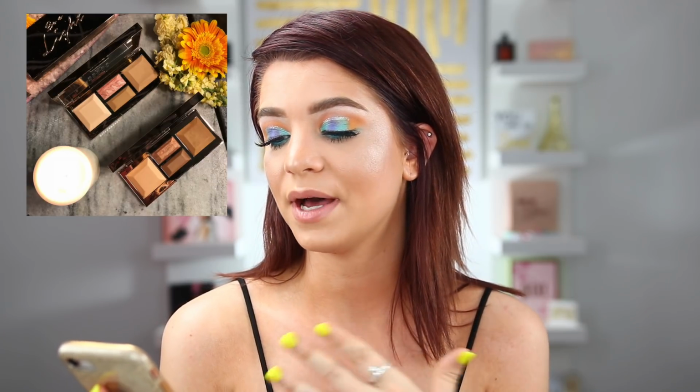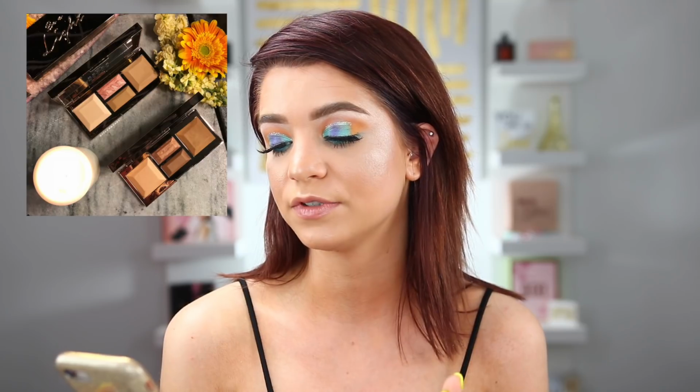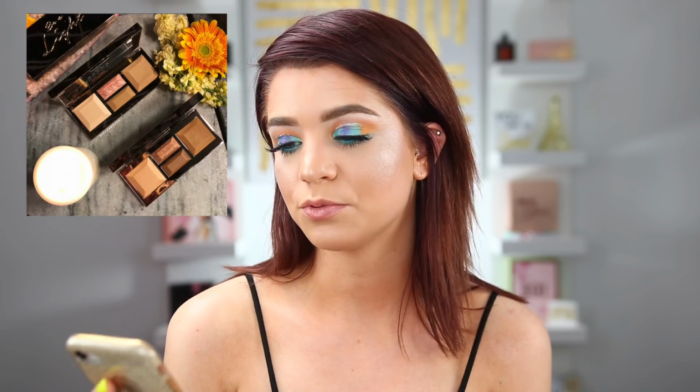I think it's really cool. I'll be curious to see the reviews on this one again, but definitely anything blurring is something I'm into, and also brightening. I think that's really cool, and this palette seems really different. And I like that it has the bronzer in there as well. And the blushes look to be more of a swirl or a baked blush, which is really cool too. So I'm definitely curious about this one.